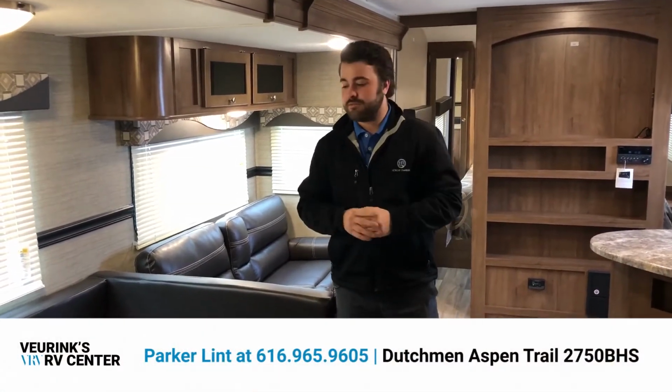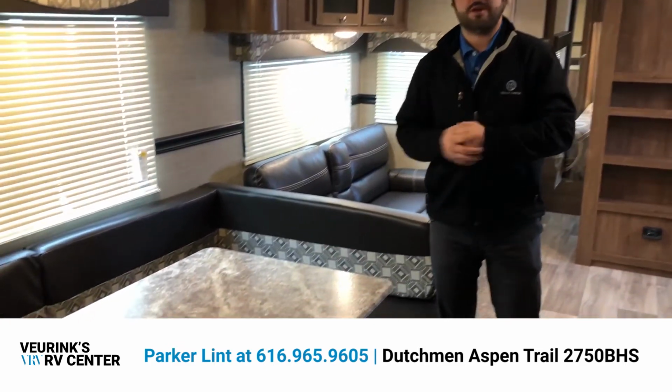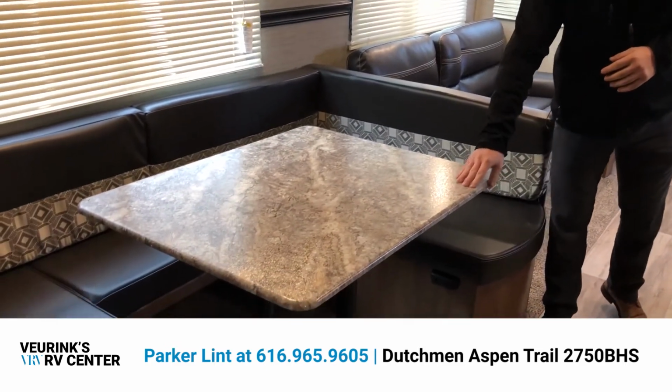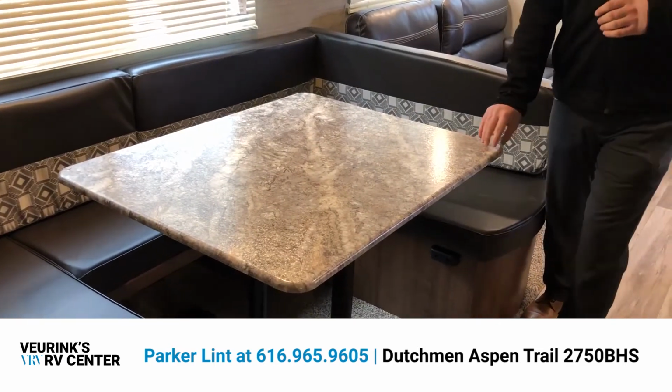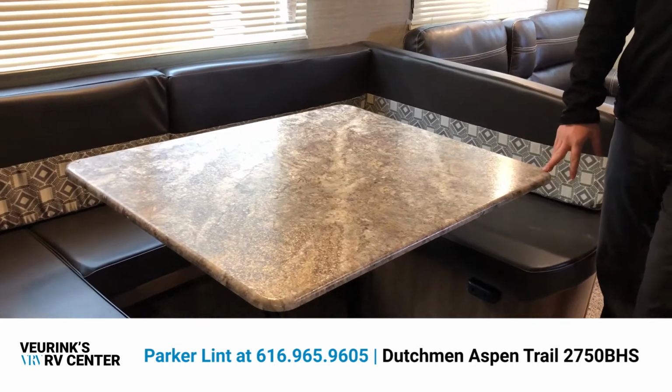So here in our super slide, which is going to be on the off-door side of the 2750, we're going to talk about our dinette and our couch. Starting with our huge U-shaped dinette here. You're going to notice that they take that one-piece seamless countertop that I was talking about earlier, and they even use it on the dinette too. So they're putting it everywhere, just a lot less worry for you.